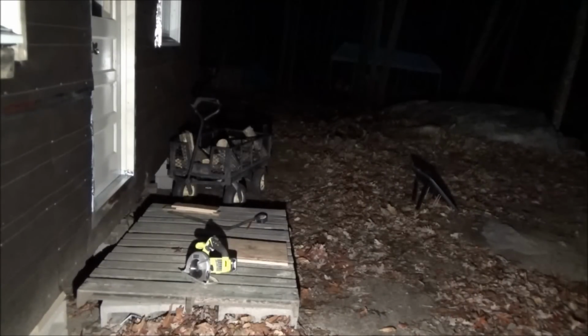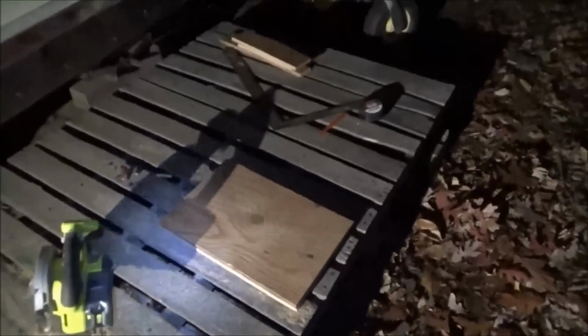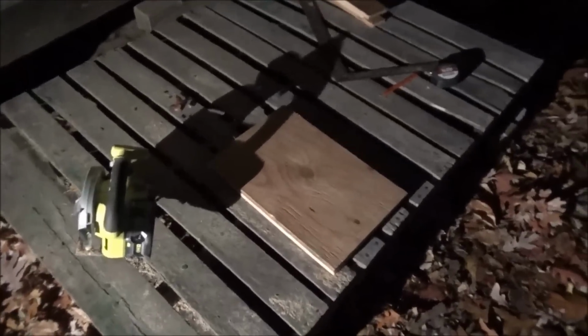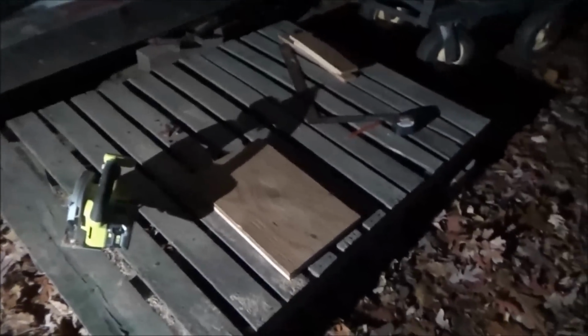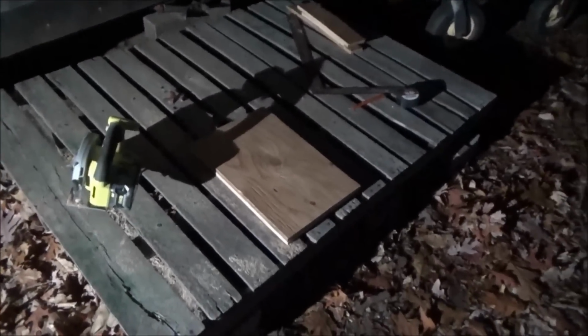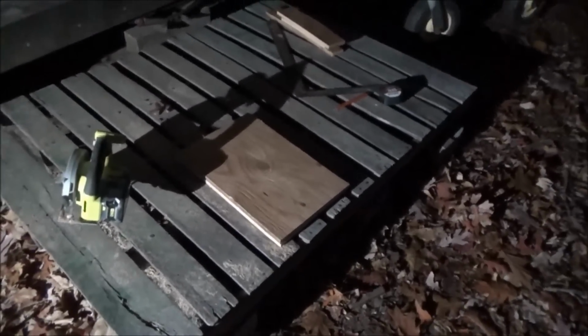Okay, there's the base for my shelving. It shows you it's a little bit awkward working in the dark because there's shadows all over the place. And I gotta use my headlamp to see what I'm doing so I can do the measurements and cuts. So it's not too nice, and it is freezing cold. It's gonna get a deep freeze tonight, and that's gonna be the end of the garden. But I'm gonna try to keep going and get these shelves cut and put together tonight.